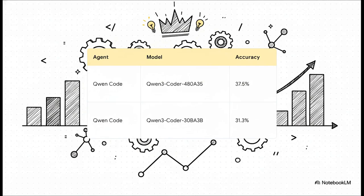And as this whole field matures, it's becoming a serious competition. We're now seeing standardized benchmarks like Terminal Bench start to pop up. As you can see from Qwen Code's results here, companies aren't just selling a cool vision anymore. Now they're competing on measurable accuracy, which is just pushing the entire state-of-the-art forward faster and faster.